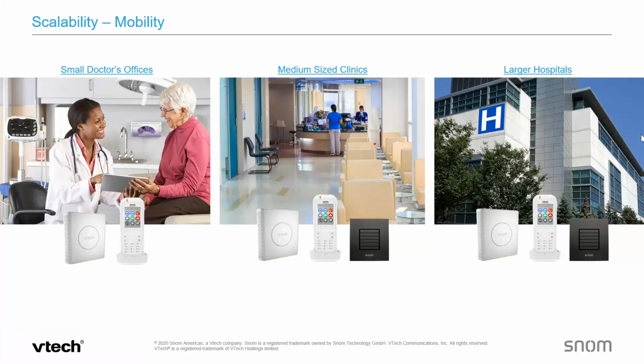As we all know, especially with COVID, communications is extremely important, whether you're in a nursing home facility, an assisted living facility, or even larger hospitals or larger healthcare facilities, where that contact needs to be made through either paging or overhead DECT experiences.